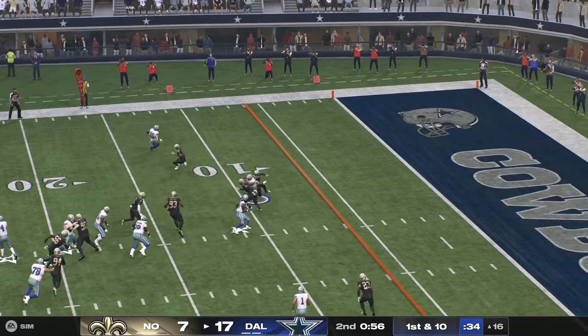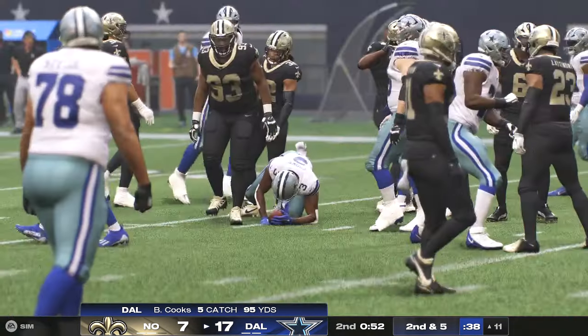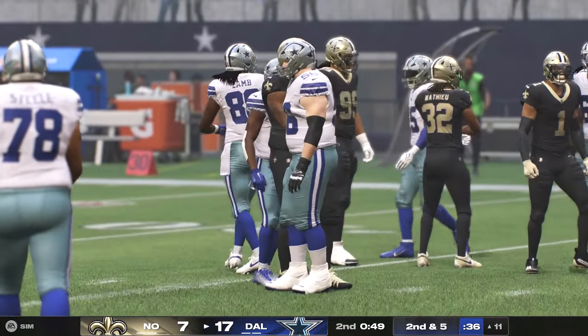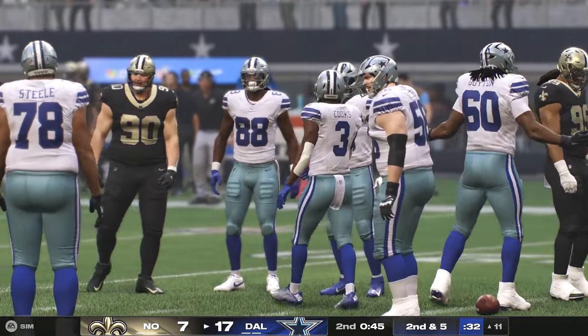Prescott on first down. Catch is made there on the left side by Cooks. And they'll get about half of what they needed. It's a pickup of 5 and sets up second and 5.